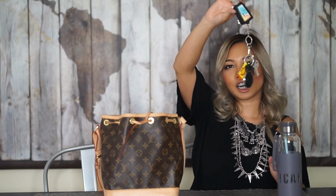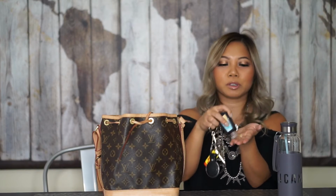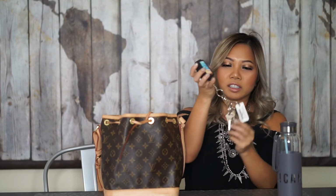Next, my car keys. I love this thing. It finally broke on me though, one of the pedals. This is from Bath & Body Works. It's a hand sanitizer. It only spilled once on me because the cap undid itself. And then my keys, my gym card.